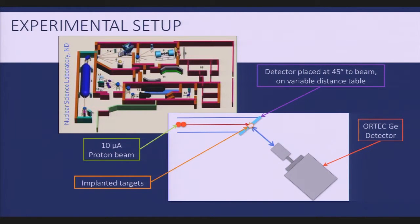And then at 45 degrees, we had our germanium detector here, which was placed on a sliding table so that we could vary the distances. This is important because as you move farther away, your summing corrections disappear.